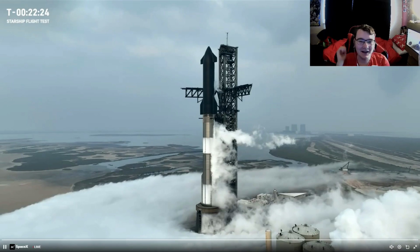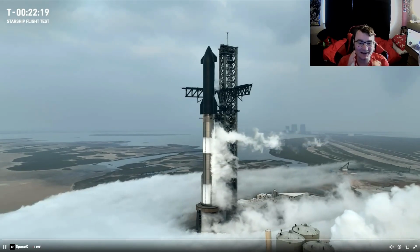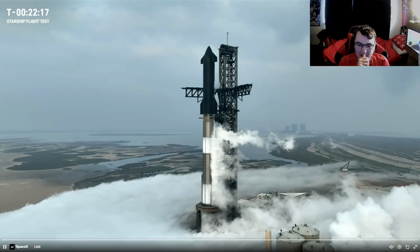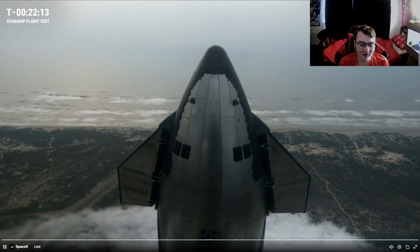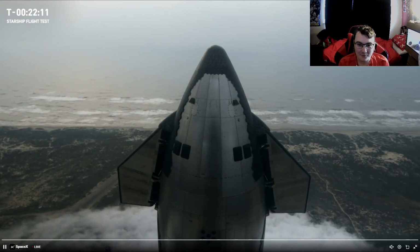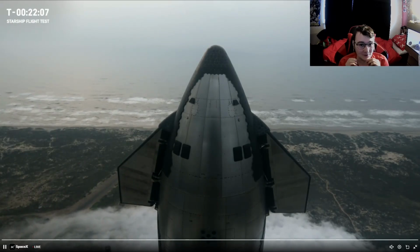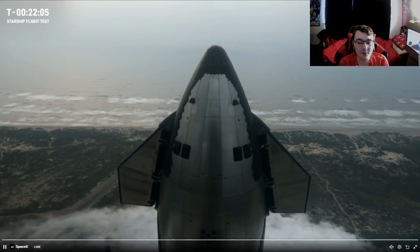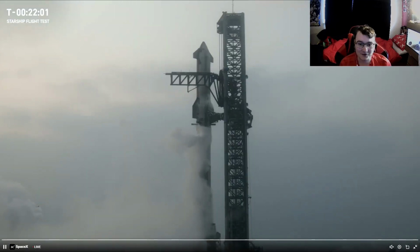On the pad in Boca Chica, once again, we have Booster 11 and Ship 29, which are currently undergoing their propellant fill ahead of liftoff. Last I saw the graphic that came up, they were mostly full on the ship, but they said they were going to pause ship propellant load in order to do the header tank fill and then continue filling the Super Heavy booster. Today's flight is a little bit different than previous integrated flight tests of Starship.